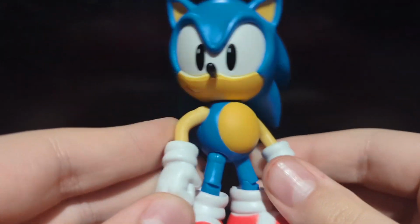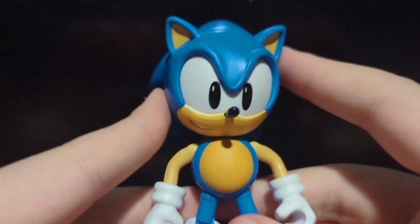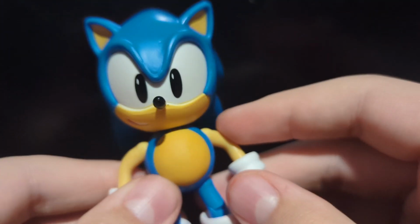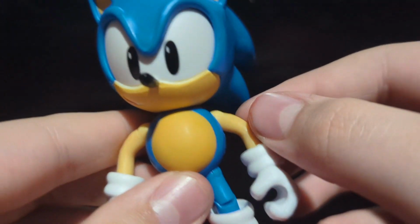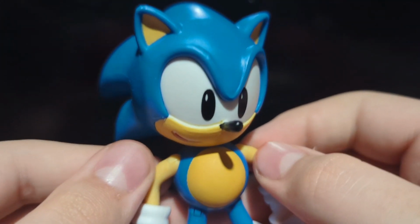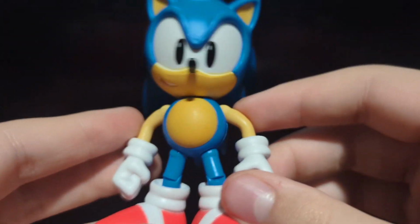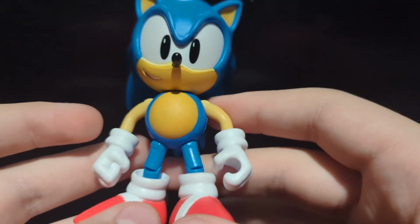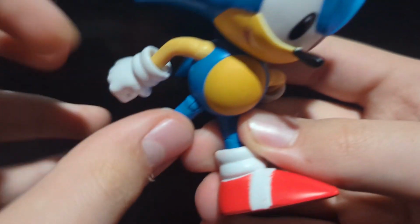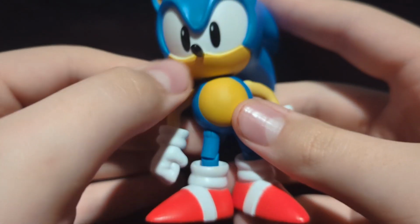But yeah, this is still probably my favorite classic Sonic figure. I had another classic Sonic figure before. It's the exact same thing, but the arms were bent up a bit and I hated it. It was sticking out, but this is nice, down to the side. Nice normal stance. You can get nice running poses with it. It's a lot more useful than whatever they were cooking there.